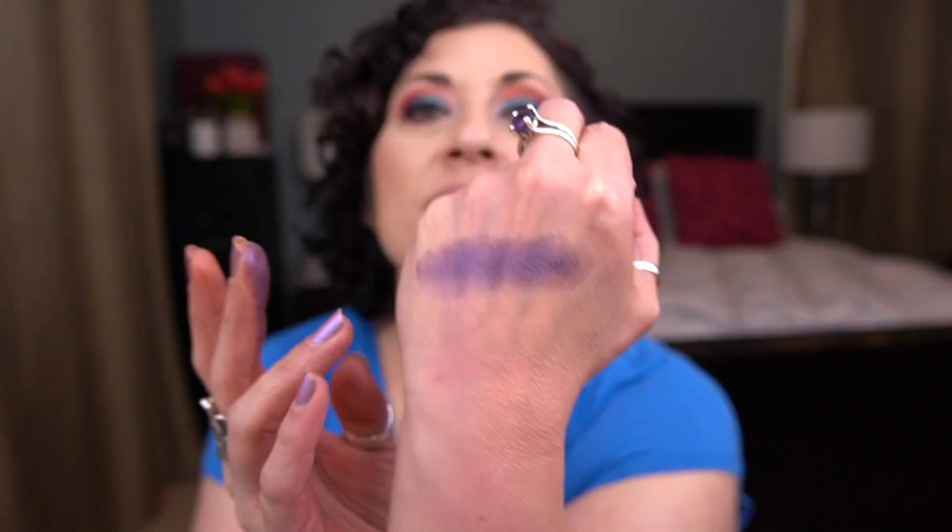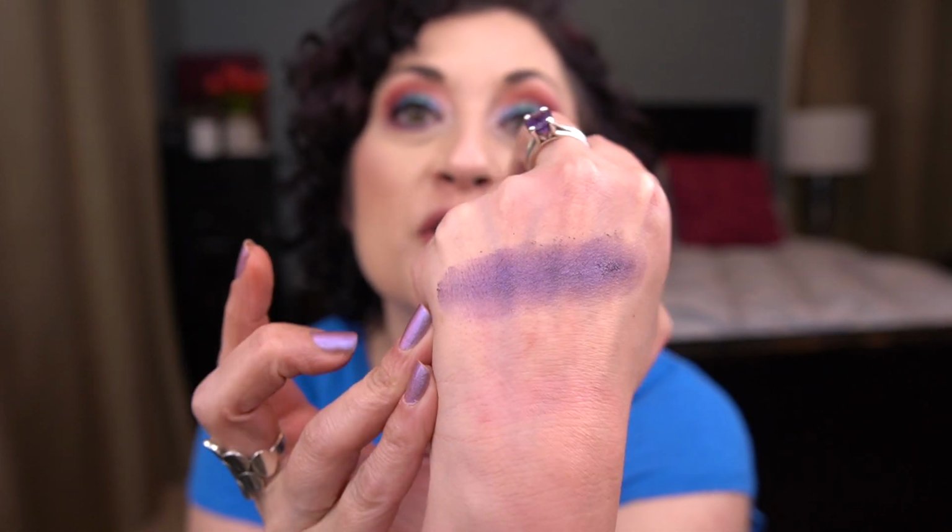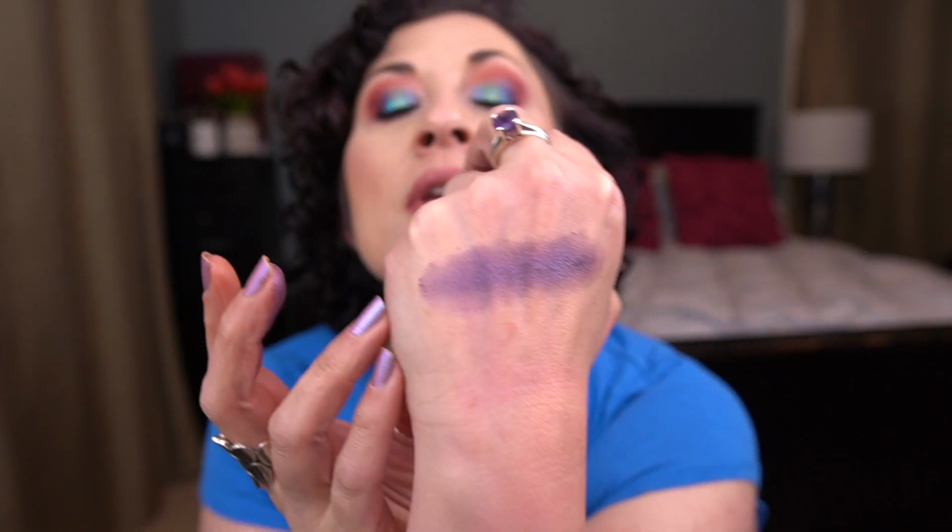I've been wearing a lot of other shadows, like blues, but purples just haven't been one of them. But I did hit my goal on this. So yay! And that one's been in here a long time.